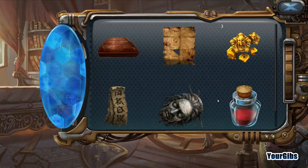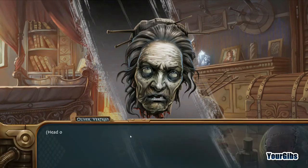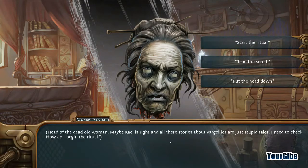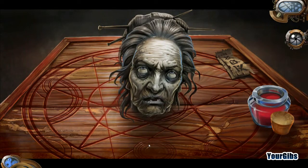Okay. Head of the old woman. Maybe Kael is right, and all these stories about vargoyles are stupid tales. I need to check. How do I begin the ritual? Pretty sure that I know what to do. I can start. Something's not right. I wonder if this is dangerous. Alright, so we're performing a ritual.